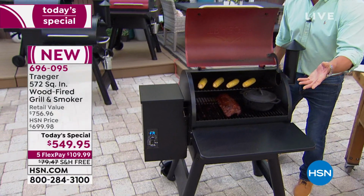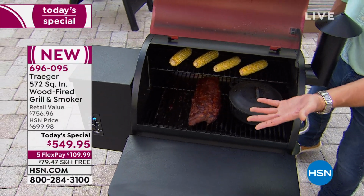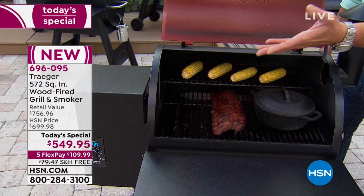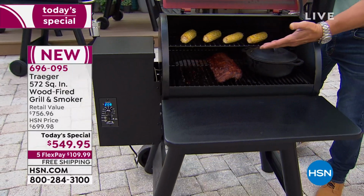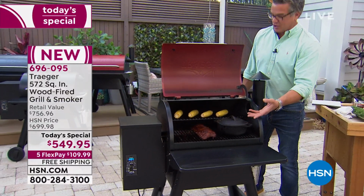but that's why we love to do corn on the cob. You ever have smoked corn on the cob? Unbelievable. Any of you that have had that wonderful corn with the cotija cheese and all that stuff, that street corn, that's how they grill it. That's what gives it that great flavor. A little bit of mayonnaise and a little bit of cheese, and you're good to go.